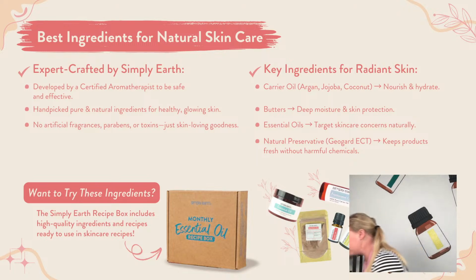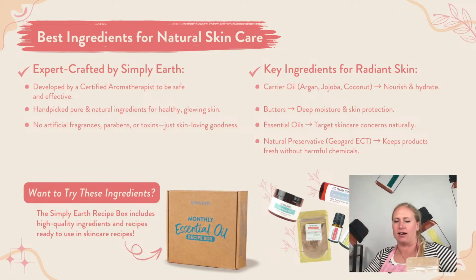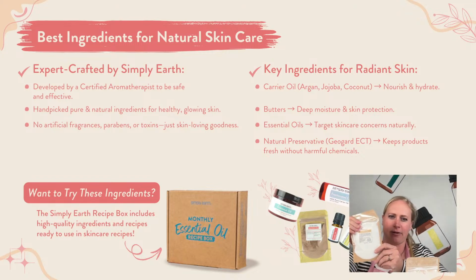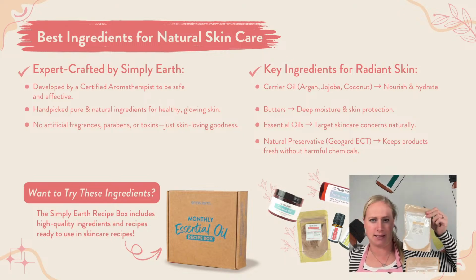Here, I took them out to take pictures earlier and forgot to put them back in for my video. Here we go. Okay, I got them. And these are SLSA powder, which is not to be confused with SLS.